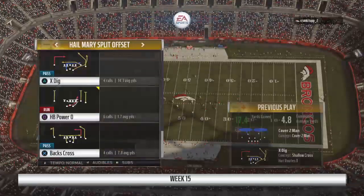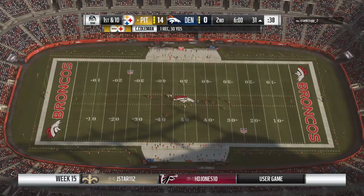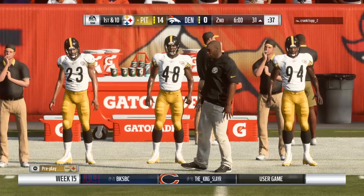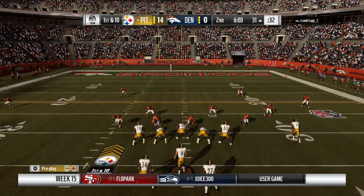Well, partner, I'm not sure how this drive's going to end, but how about the way they flip field position there? A nice attacking play. They picked up a heck of a chunk of yardage. So the big play changes the complexion of things. Here's 1st and 10 just outside the 30.